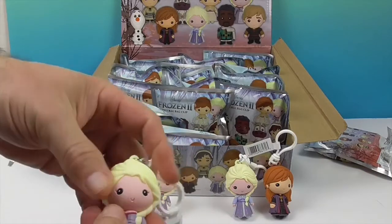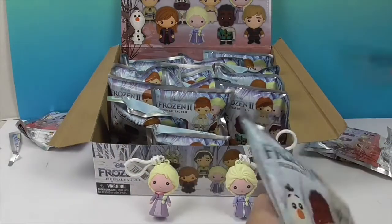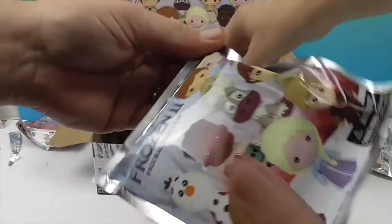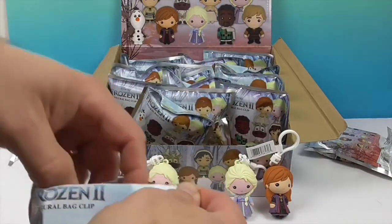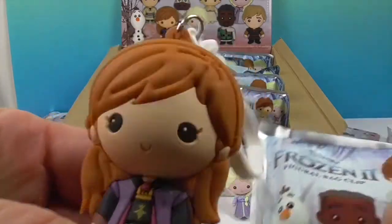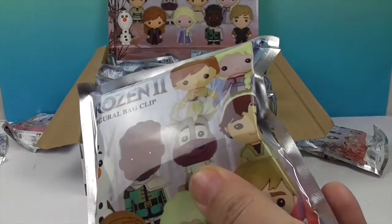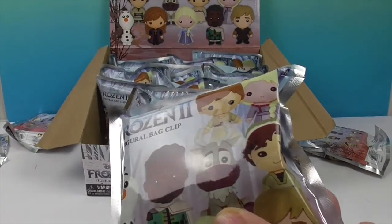Uh-oh. Purple dress Elsa. Slide her back in there. You can have another one. Snip it. There you go. You can go again. You cheated! Look at this! Okay. All right, one more time. Going for three. Well, I can't get another duplicate.